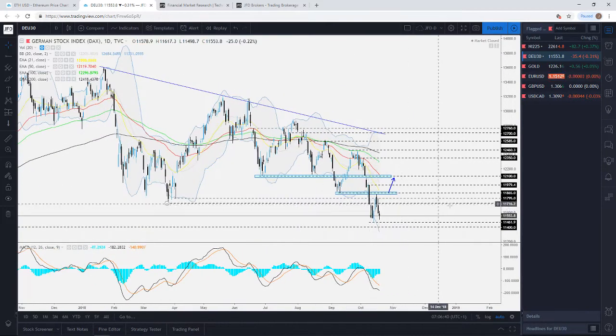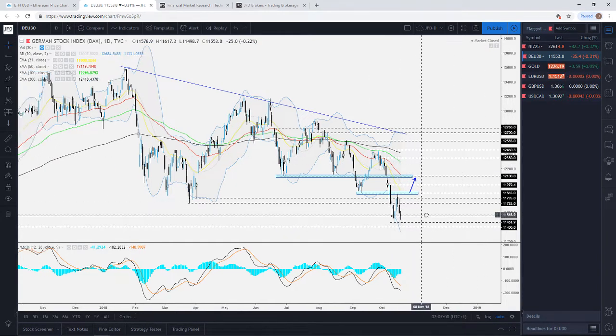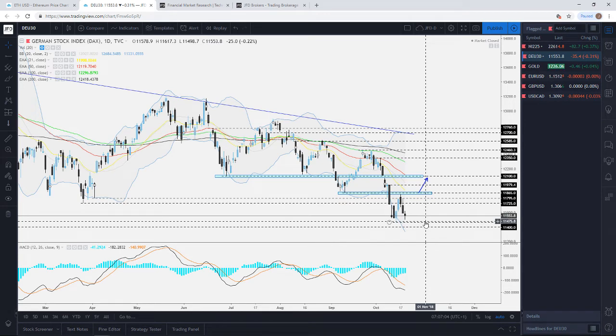But again, I'll probably repeat myself, we need to see first a nice good break below the 11,460, or for the more conservative ones, you can wait until it drops below the 11,400. So for now, stay put as well. This is similar to the Nikkei. We're just going to keep an eye on this one, continue observing the levels and wait for a break move.